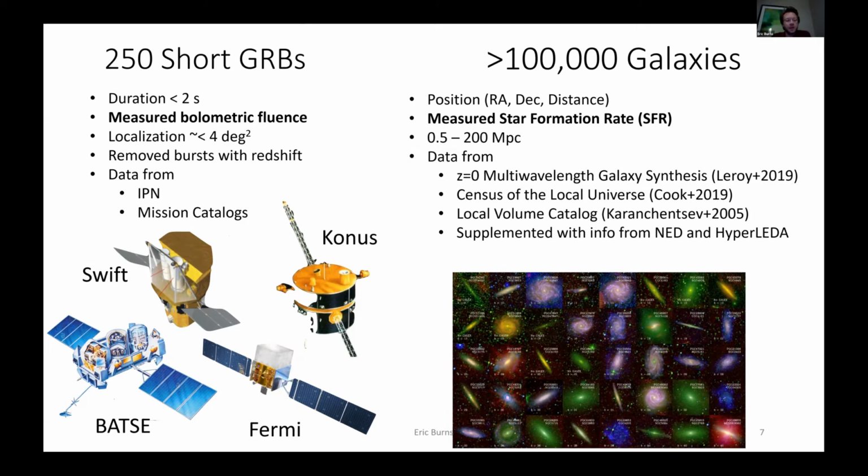And we combined data from many missions: BATSE CGRO, Swift-BAT, Fermi GBM, Konus-Wind, and it looks like I accidentally left off INTEGRAL SPI-ACS, which was also very important. And then we also combined all of that with the interplanetary network. So these are detections of the same events by multiple spacecraft using the finite speed of light to draw timing annuli in the sky and give really nice localizations. And in the end, after all of those cuts, we ended up with 250 short GRBs that met our criteria.